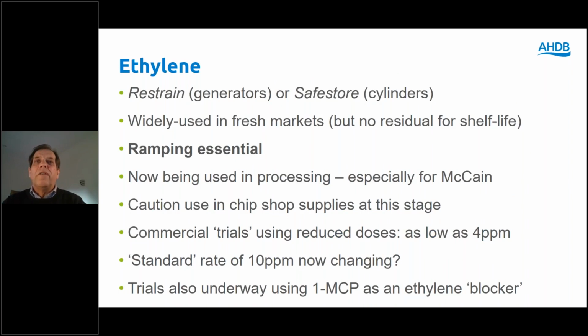The other option that we have is ethylene through Restrain generators or use of Safe Store cylinders. It's widely used in the fresh market, has been for some time now, but it doesn't have a great deal of residual action. It is really essential that we ramp it, and it is now being used in processing, especially for McCain, who are using it as a single treatment across their varieties.